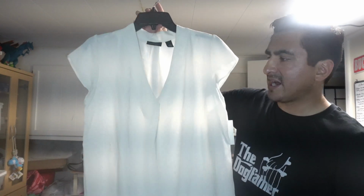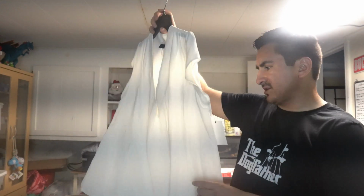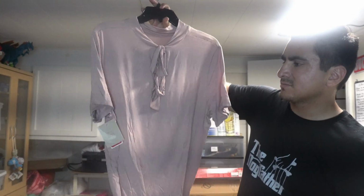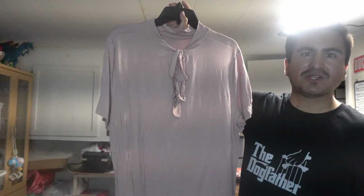This small blouse by Halogen, unfortunately, when it comes to white clothing, this happens, right? Stains. I'm going to put it in the wash, make sure to take care of it, and then sell it. Might as well try, right? Okay, and you have this beautiful pink blouse by 14th and Union. It's really wrinkly, so I'm going to have to prep it for pictures and make sure it looks nice, so that when I take pictures it sells.